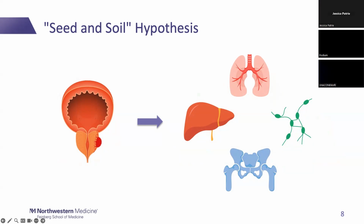Now, where the seed and soil hypothesis comes in is that this primary tumor is thought to be releasing these chemotactic cytokines that allow for an appropriate microenvironment in bones, lymph nodes, and other organs to properly foster an environment for growth of distant metastases. So what would happen if we remove the primary tumor? Would this slow down the growth of other distant metastases? Now, the consequences of this concept are monumental.